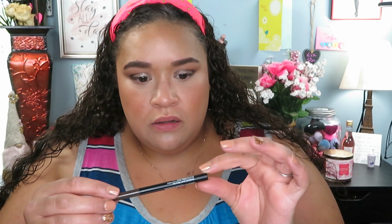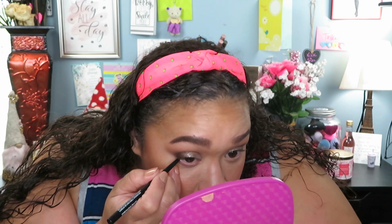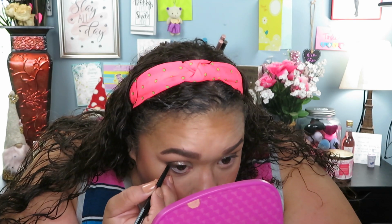Let's get this foundation off my lips because it's getting on my nerves. And for my eyeliner, I'm going to go in with the Breakup Proof. This is in the shade Black Brown, duh. This is one of the creamiest eyeliners at the drugstore, no doubt, no joke. It's so pretty. And it lasts a really long time on the eyes. Whew. I irritated that eye.